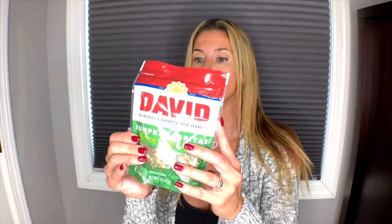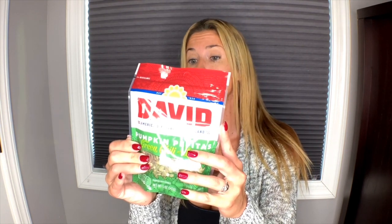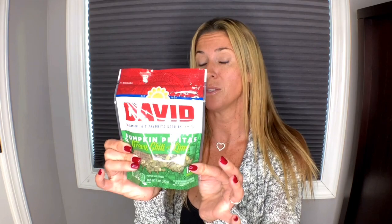So my first go-to snack on a road trip, nuts and seeds. Pumpkin seeds are pretty good. Usually their macros are really good. This is 3 grams of carbs and 2 grams of fiber, less than 1 gram of sugar. So that's great. And that's in a quarter of a cup.